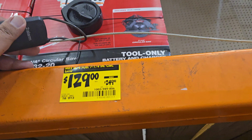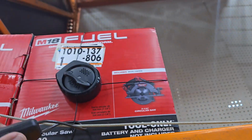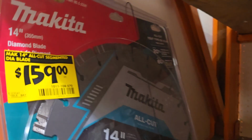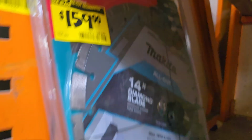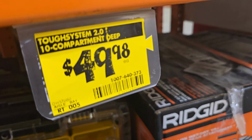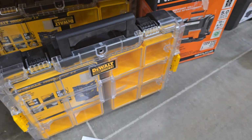Check out clearance, guys. Circular saw. This is a Milwaukee Fuel circular saw on clearance for $129. That's actually pretty good. This one's $159 for the 14-inch segmented diamond blade, for the concrete, obviously. You got a Tough System 10-compartment organizer.